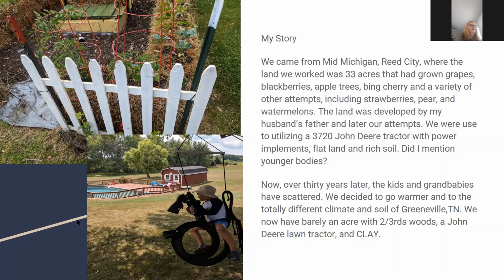The land was developed by my husband's father and later our attempts. And we used to utilize a 3720 John Deere tractor with power implements, flat land, rich soil, and did I mention we had younger bodies then? My husband really misses the tractor a lot.